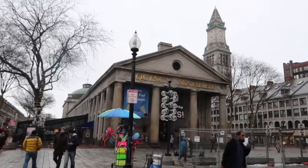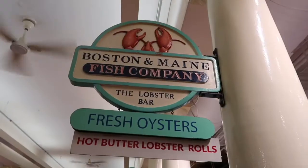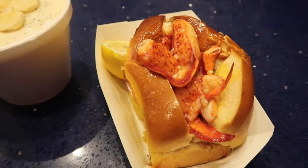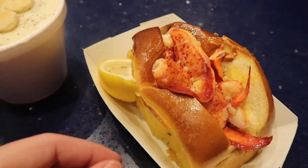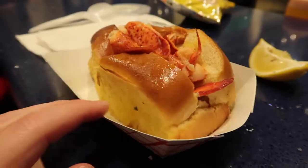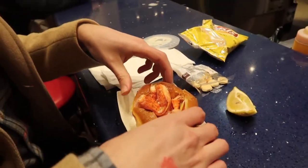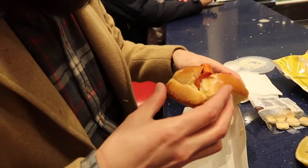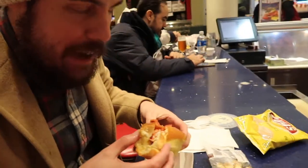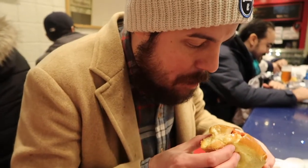We're heading back to Quincy Market for lunch. Jake, what do you want to get? Okay, some clam chowder probably. We got some New England clam chowder and a lobster roll, served hot and buttered. Yum! This bread roll looks fantastic. Okay, Jake, try a bite of that. Oh my. What do you think? That's like buttery goodness. So good.